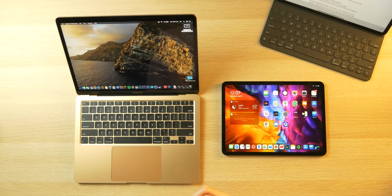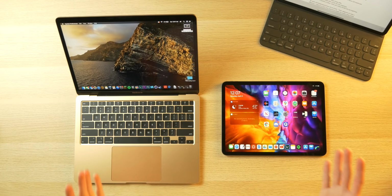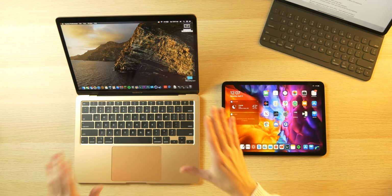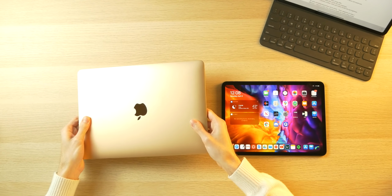First up, let's start off with design. And of course, these are two very different devices. This is a notebook or a laptop. This is a tablet. However, they do share the same build quality and aesthetic. Apple makes very premium looking and feeling devices crafted out of pretty much all metal and glass, with the exception of the plastic keyboard here found on the MacBook. And both are exceptionally thin and light.